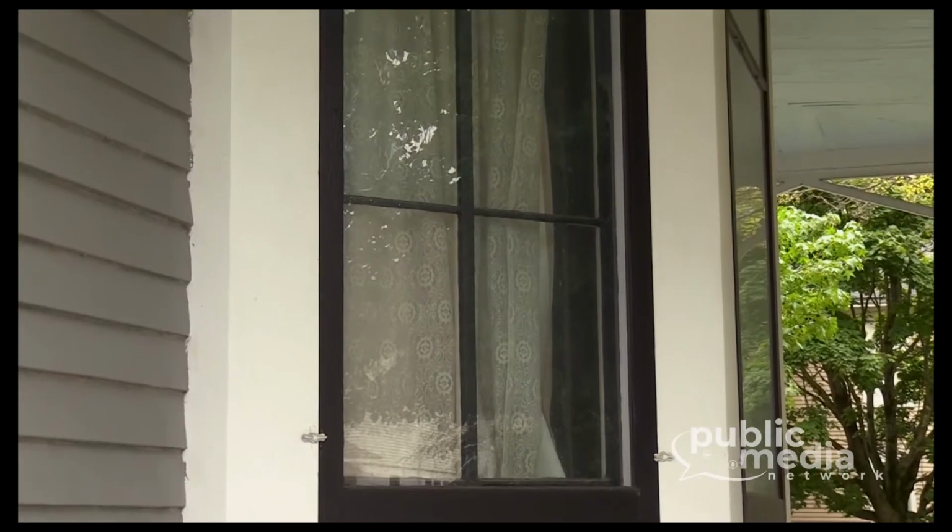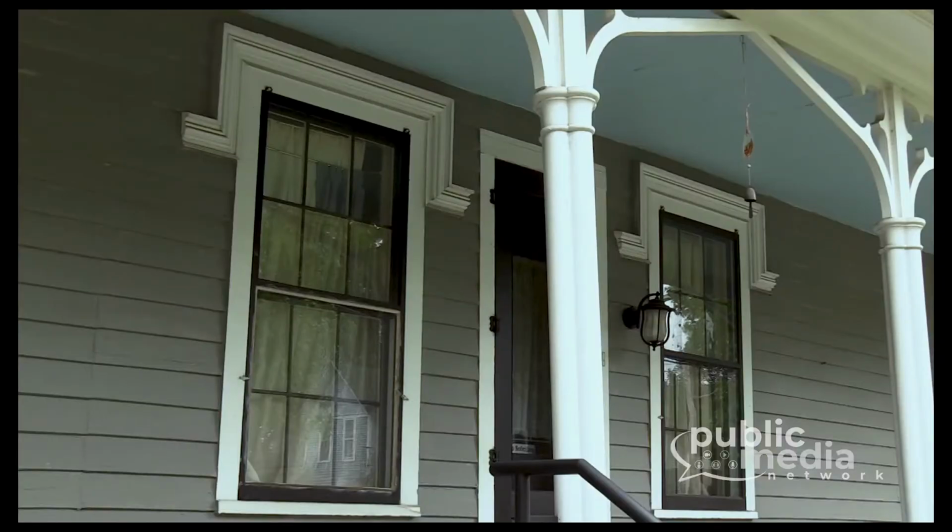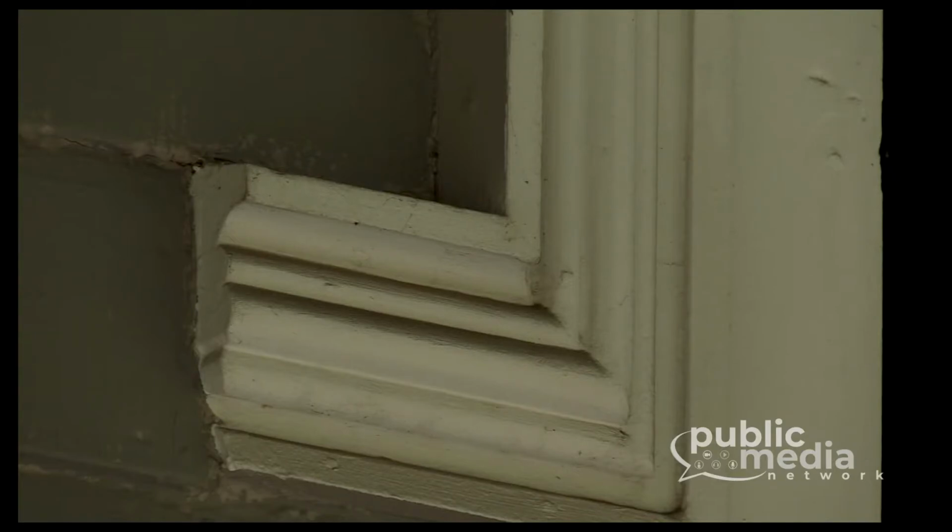The windows are double paned. You've got six window panes over six window panes, so they're double hung. They've got a very interesting decorative element over that, if you can see that.